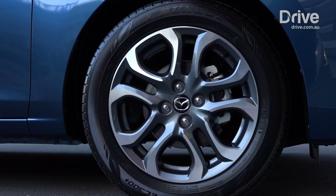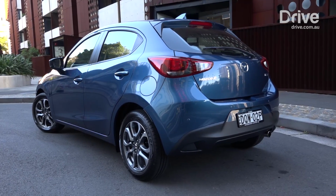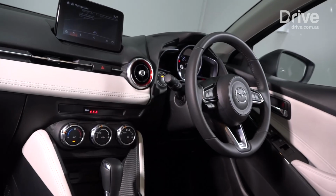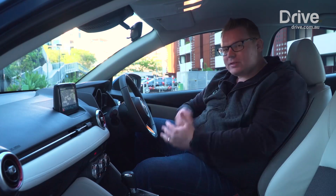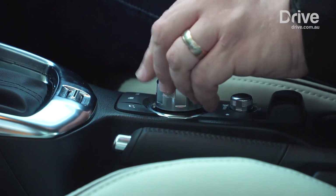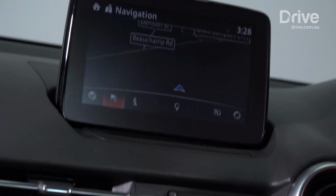Priced from a fairly steep $23,680 plus on-road costs in top-end GT form, this premium version of the Mazda2 takes on the polished Polo with a handful of luxury touches inside and out. The Mazda2 really stands out with its head-up display system and the sort of rotary infotainment controller normally found in luxury cars, though Apple CarPlay is a disappointing omission.